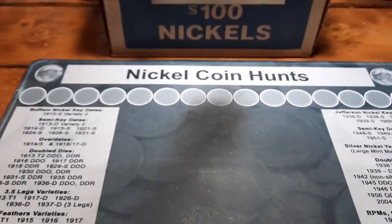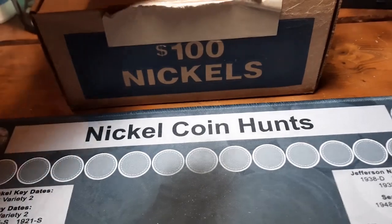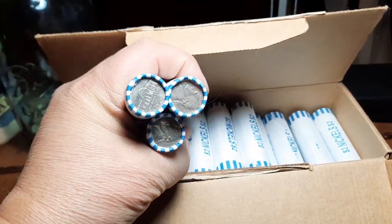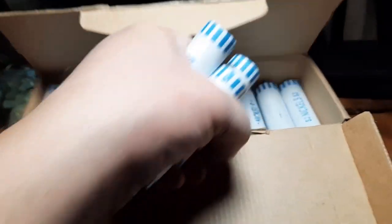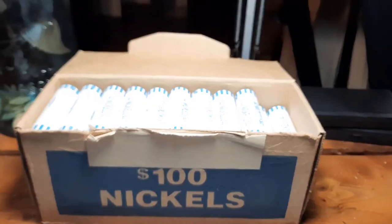Got 7 a few videos ago, so we're going to go ahead and get into this box. I have cracked it open to make sure it was circulated, and we do have circulated nickels. We're going to have us a hunt. Let's break into some rolls. Let's see what we can find. I will bring you back on that first find.